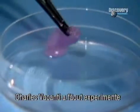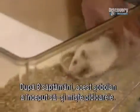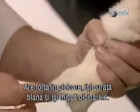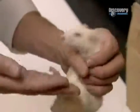Charles Vacanti tried it out on rats, which had the same sort of injury as Penny. After 8 weeks, the rat started to regain movement. You know, it's got good muscle strength, the fur, he's grooming himself. You could see how he moves his legs.